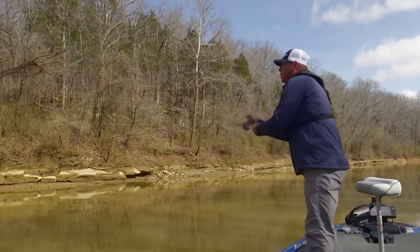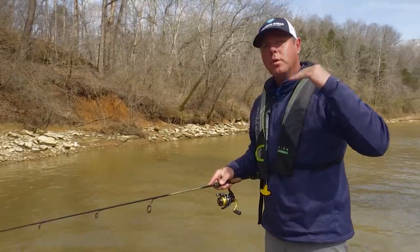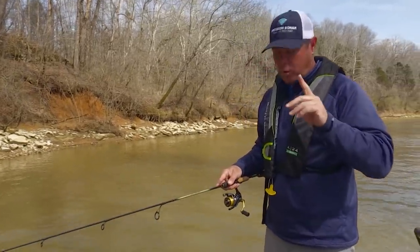We fished this spot, made several more casts with no luck. Time to move. We're moving up to the next shoal, skinnier water, more current. Hopefully that's where they're at.